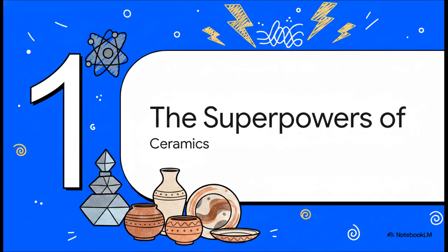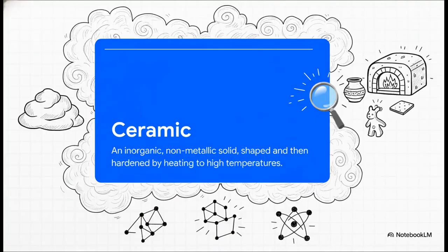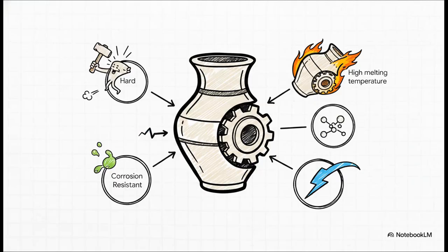Okay, so before we can uncover the secret sauce, we need to get on the same page. We've got to understand the material itself. So, first things first, what exactly is a ceramic? Well, at its core, the definition is actually pretty simple. You take something that's inorganic, so not from a living thing, and non metallic. You shape it, and then you harden it by heating it up to some really high temperatures. You bake it. Sounds simple, right? But oh man, this simple process creates materials with some truly incredible characteristics.